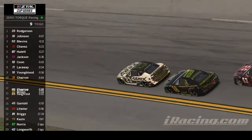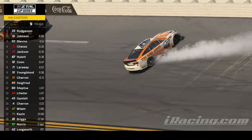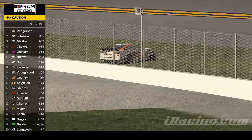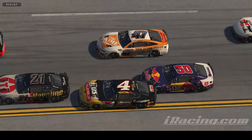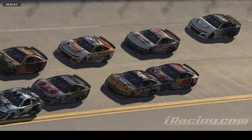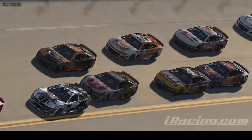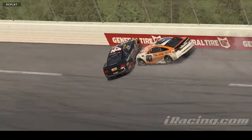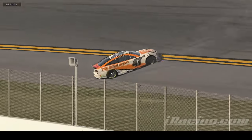That's not what you want to see. Crashing further back. Ron Millam's involved. Hard into the outside wall, it looks like, for Ron. Heard it on my radio. Oh, wow. Seems like a big stack of the 50 kind of offset to the 4 car. Spins him into the outside wall onto the 47. Ooh. That might be day over for Ron.